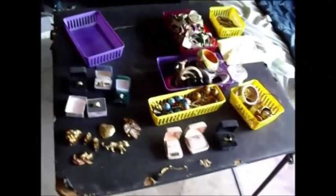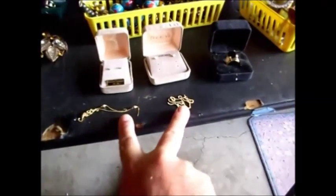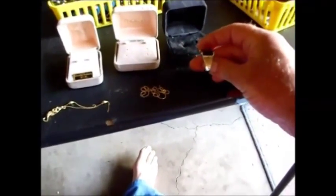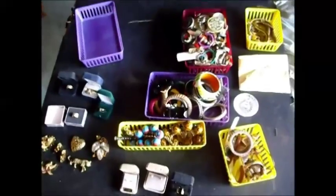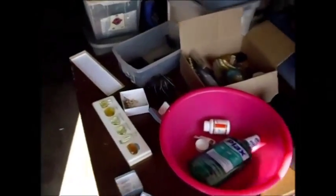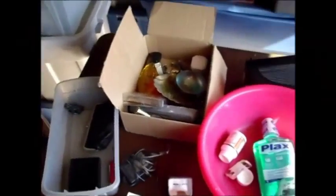So here's what we came out with out of all that stuff. Up here in the front's gold. Two little tiny broken chains, earrings, one nice big fat gold ring. Call it a $250 pile of jewelry. This came out of a $450 unit, so not too bad. Okay, I just want to show a few more things that came out of the first five boxes on that unit.